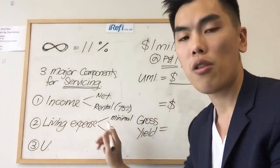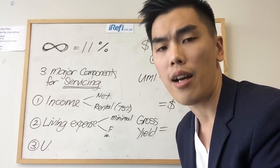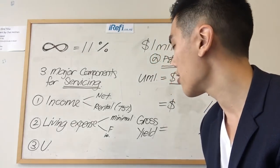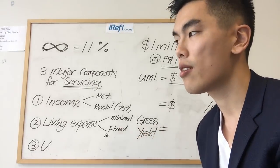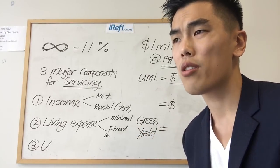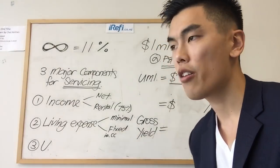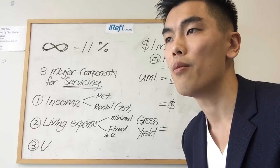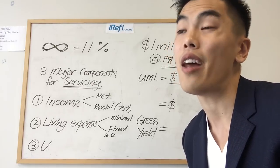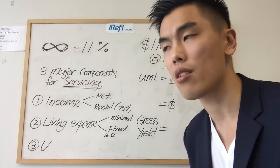The second component for your living expense, and this is often what trips up a lot of clients, is fixed commitments. What are these fixed commitments? There are three main ones, I would say. The first one would be childcare expense. For a lot of clients, they might have $1,000 or $1,500 a month, which can hurt the servicing capacity quite a bit.